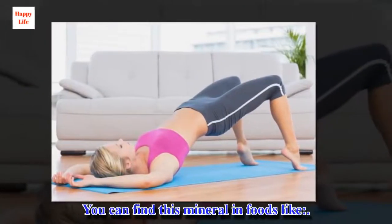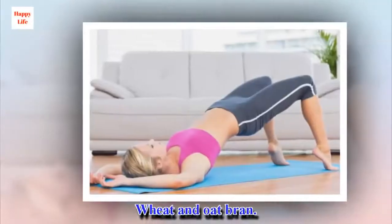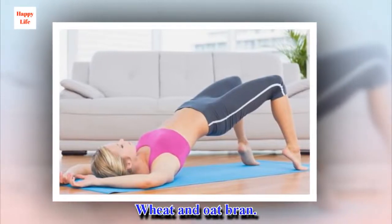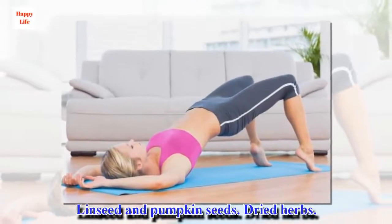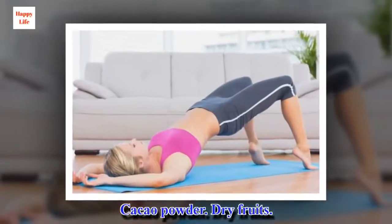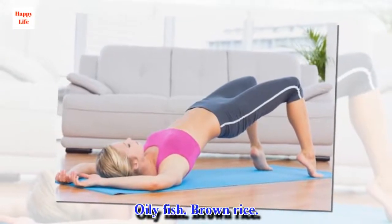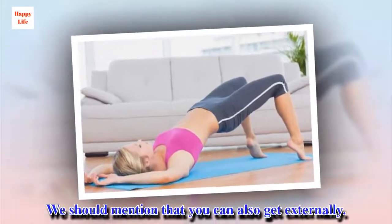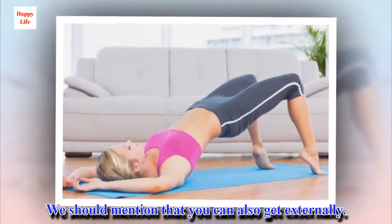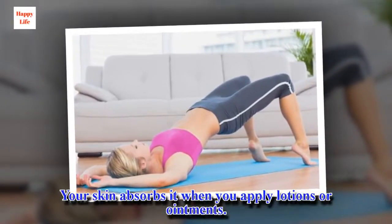You can find this mineral in foods like wheat and oat bran, linseed and pumpkin seeds, dried herbs, cacao powder, dry fruits, oily fish, brown rice. We should mention that you can also get it externally. Your skin absorbs it when you apply lotions or ointments.